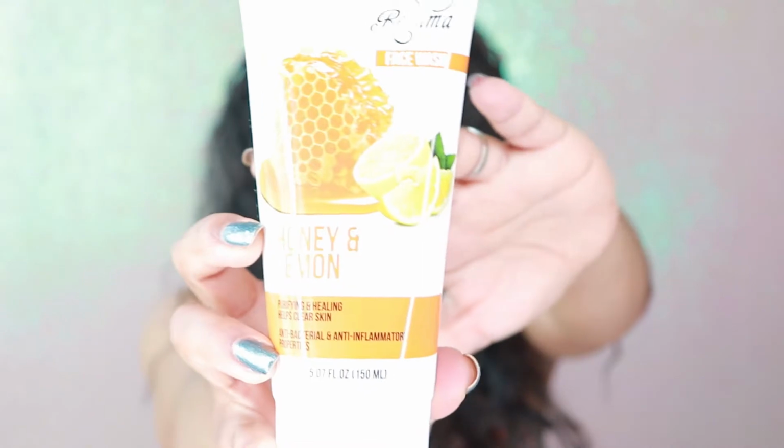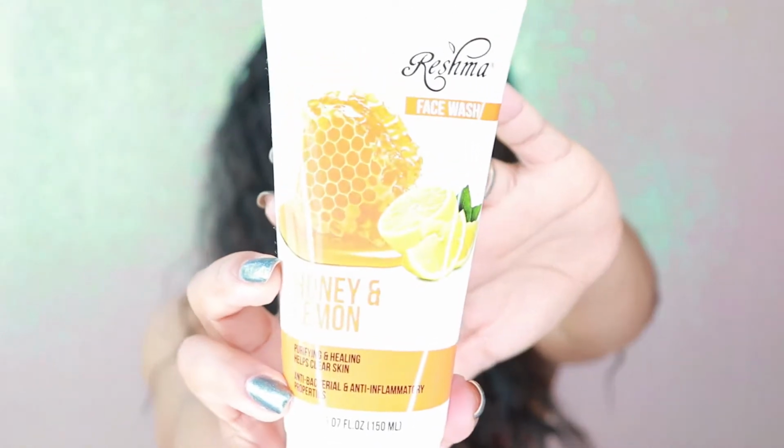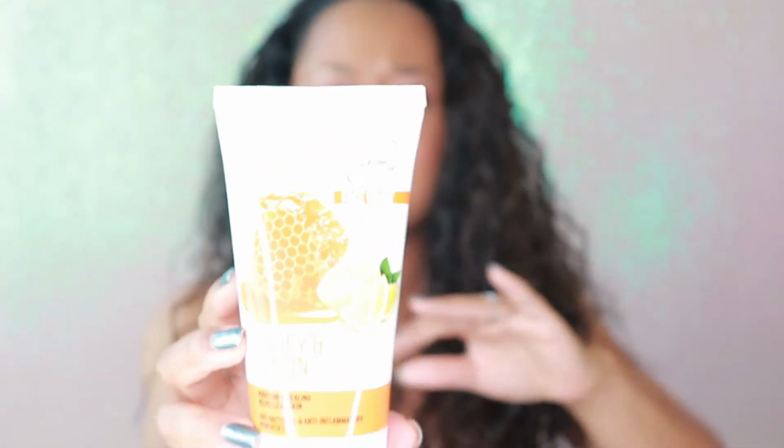The next item I'm pulling out of the bag is from Reshma, and it's a honey and lemon face wash, and it says purifying and healing, helps to clear skin, antibacterial and anti-inflammatory properties. Okay, and that's what that looks like. Now we have gotten some things from them before. I believe I've gotten a face wash or 2 in previous bags from them, and I did try it and I really did like it. This is a different kind. This one has honey and lemon, so I'm excited to try this as well.